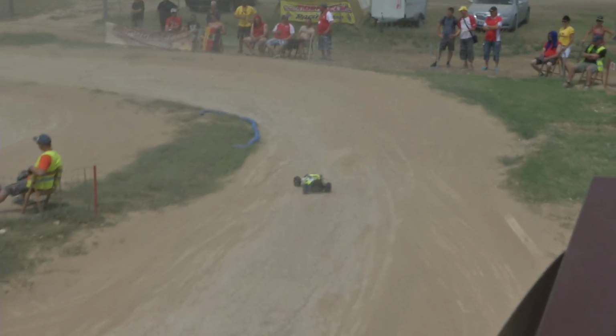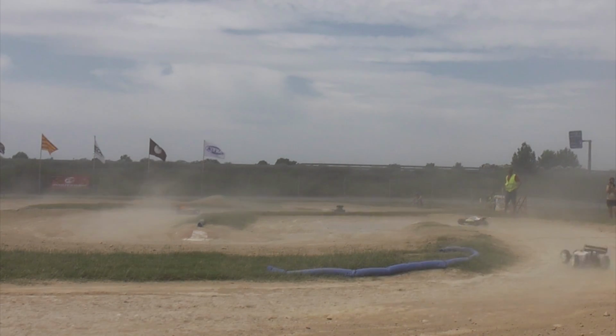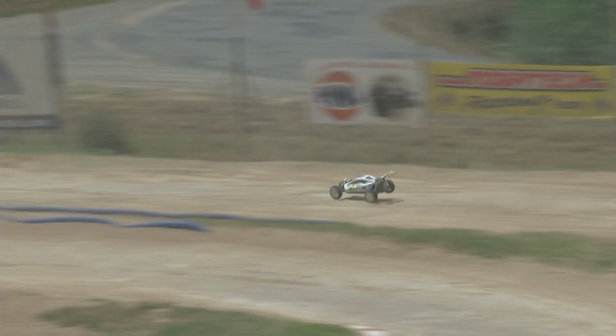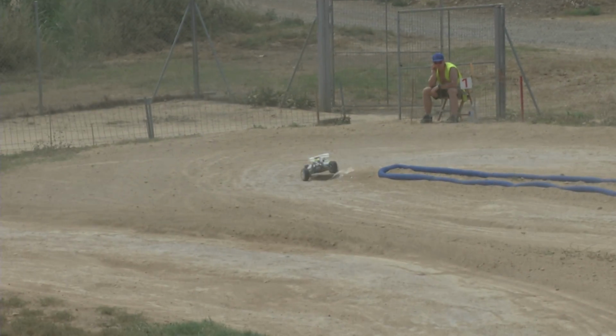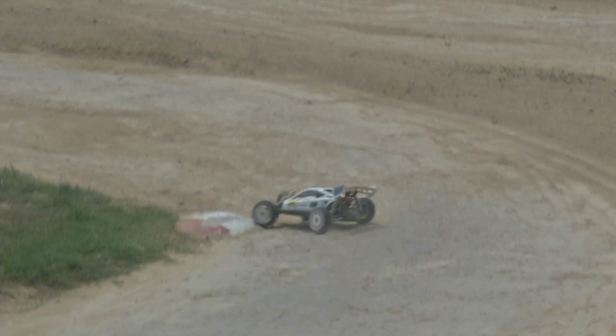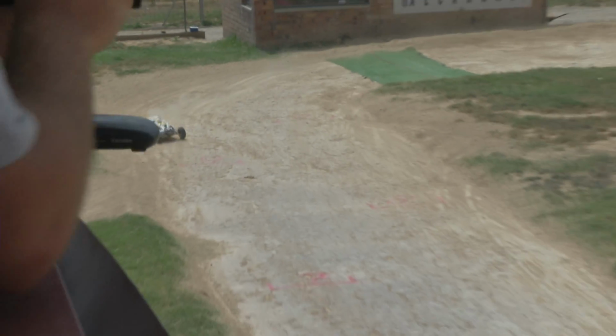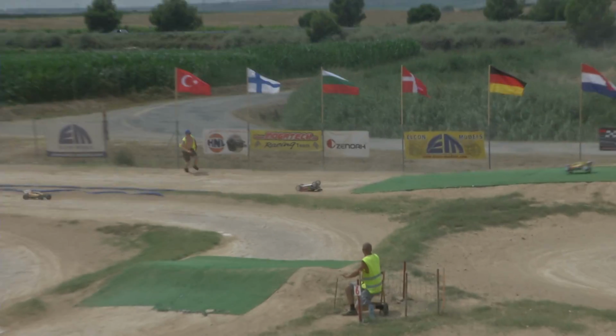But we have got some very big ruts here, and everyone, even when in clear air, as Kressig is now, you are still dealing with your buggy being thrown about, as you see from Alexander Schmidt. That is the leader, and every lap you cannot take for granted that the buggy is going to go where you put it last lap, but you can see that he is being quite circumspect on the throttle.